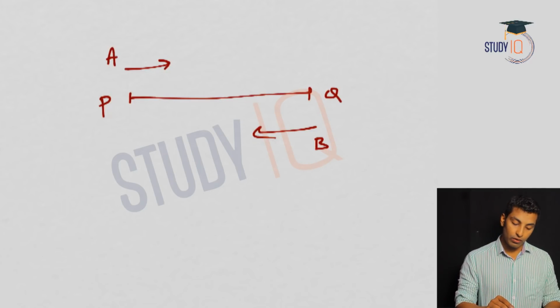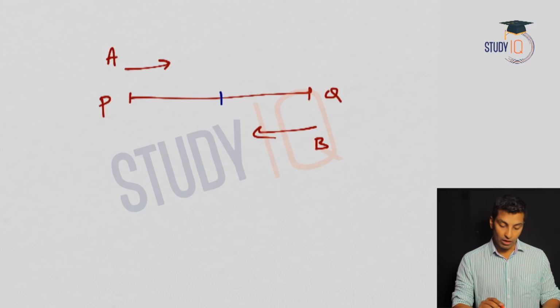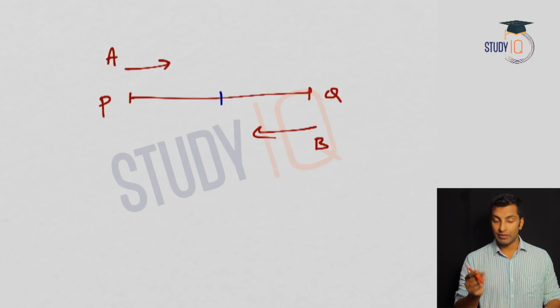So when you say that they are meeting, one among them will obviously have more speed, right? If both of them have equal speed, they will always meet at the center. Because if they start together, this person will cover half, and this person also will cover half when they meet. So you will not get questions like that. So the speed will be different.